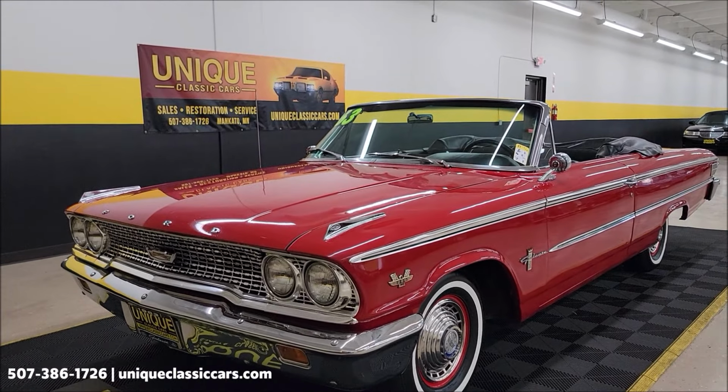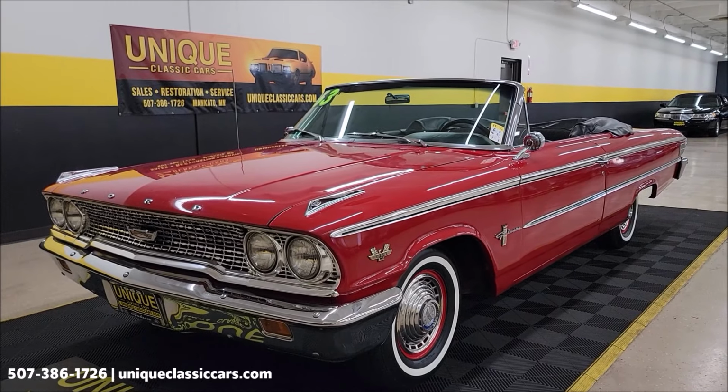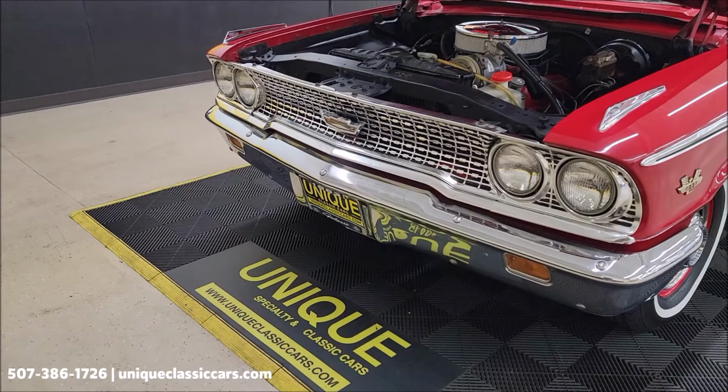We'll check out the convertible top going up and down. We'll also check out the condition of it. Stick around to the very end. Jason's taking it for a drive.